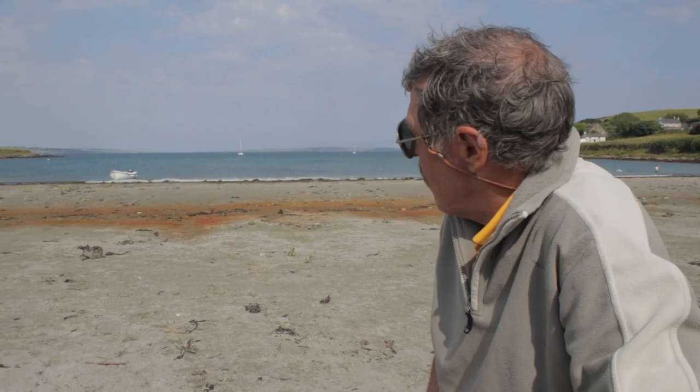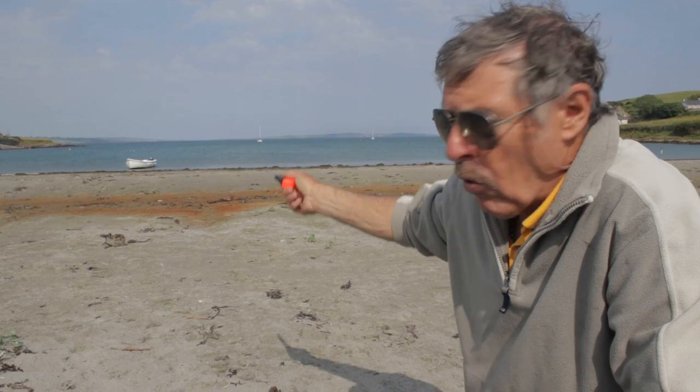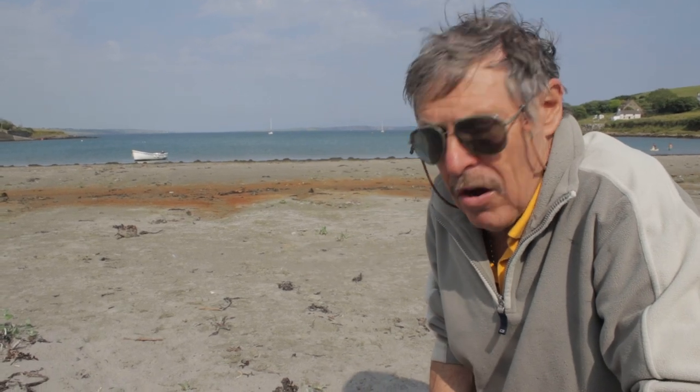I can see from 50, 60 yards away, it's not dry yet, it's rising and falling. The boat is floating, and that's what you want, because there's no way two people are going to push that dry. It's just too hard.